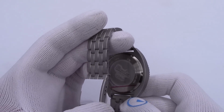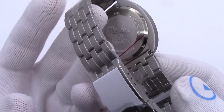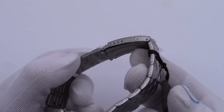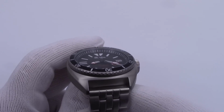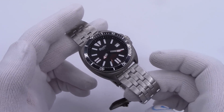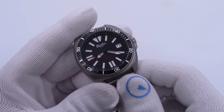Solid screw-down case back, mineral crystal, and a solid link stainless steel bracelet. And the end links are solid as well, as you can see. It is a flip lock deployant with 4-position micro adjustment, and it is, I believe, cotter pins or friction pins on the bracelet. The entire watch is done in a blasted finish. The case is blasted, the bracelet's blasted. It's got the straight end links, not curved, which I think actually suits the watch nicely. Makes it a little more rugged looking, in my opinion. It's a 200-meter water-resistant watch. It's not technically a diving watch, but it is water-resistant to 200 meters.